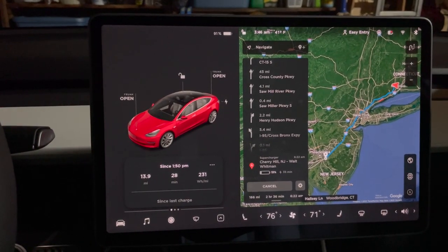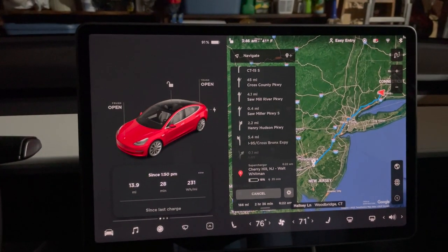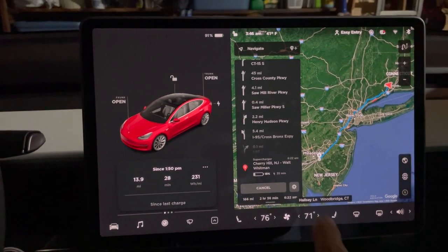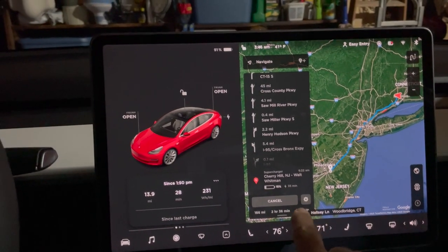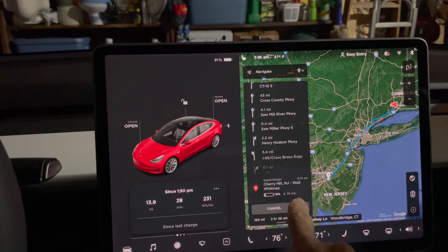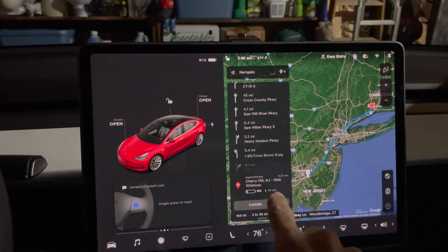All right guys, we're in the car. We're ready for our big trip to Florida. Right now I've charged it to 91%. It's showing that we're going to make it all the way to Cherry Hill for our first stop and have about 15% battery when we get there. Arrival around 6:30.